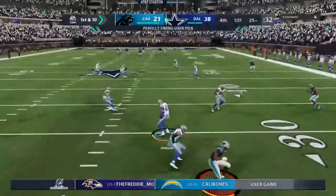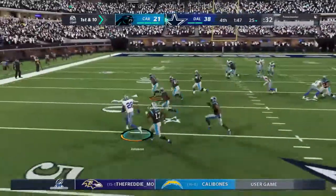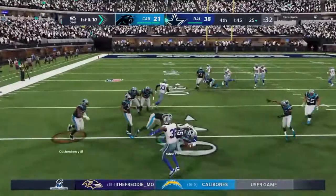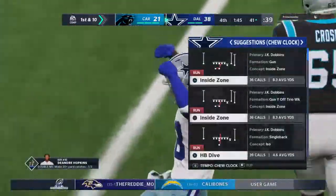And for the 4th time tonight, it's an interception. Picked off by the former first-round pick, Kevin Johnson. And they will finally get him, he's all the way down near the 40-yard line.